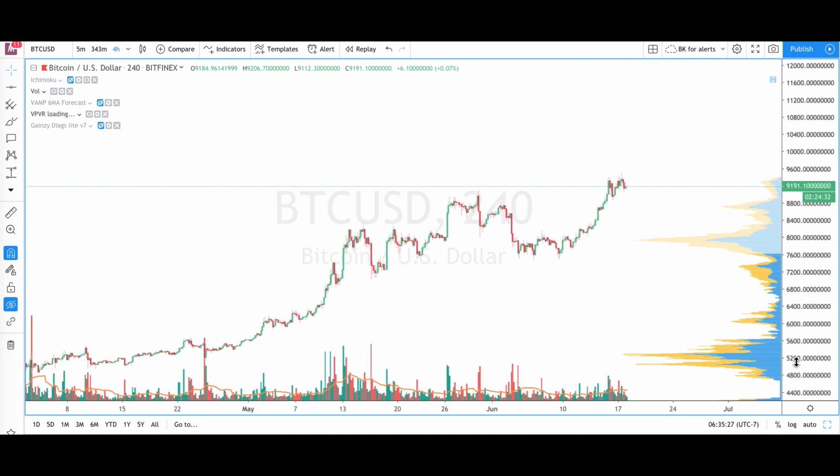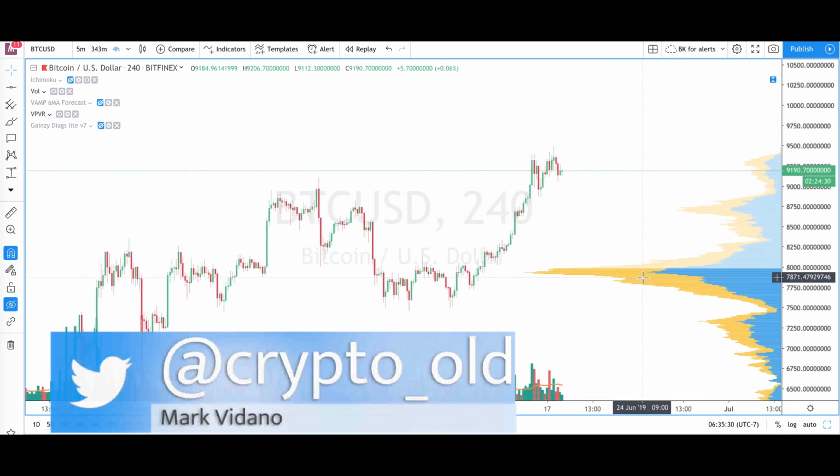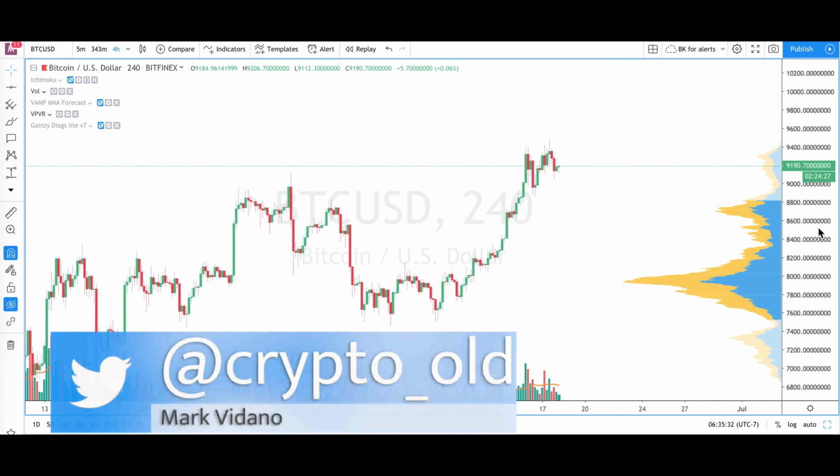This is the 4-hour chart now, and you can see we're having a little bit of a struggle, just a tad bit, with the area that we're in at this point in time.